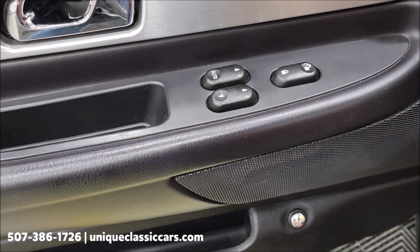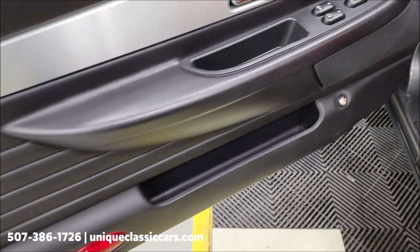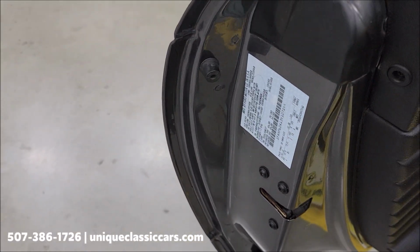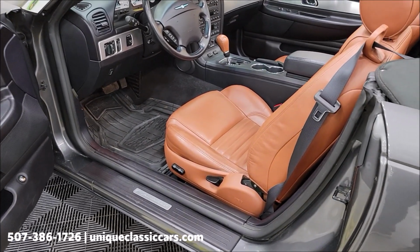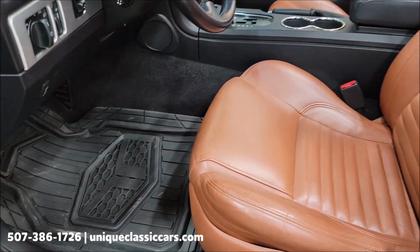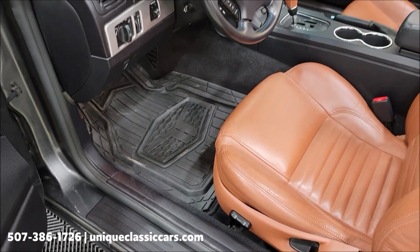Meanwhile, take a look at the door. We do have power windows, power locks. Trunk release would be down there. You can check out a little data sticker that's going to have your options on it and the VIN. That can be seen in the still pictures. As you can see, power seat here on the driver's side. It's one of these cars with floor mats on the floor mats, so the cloth floor mats are underneath there. You can see those in the still pictures.